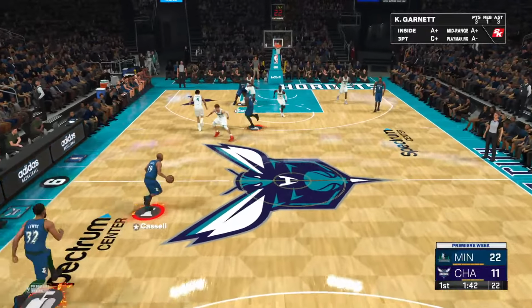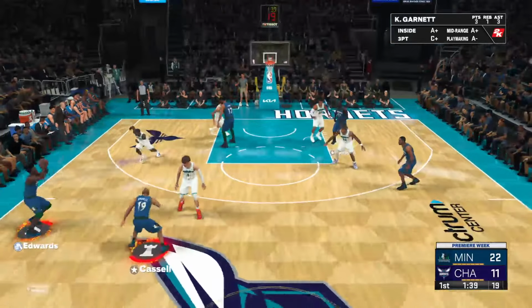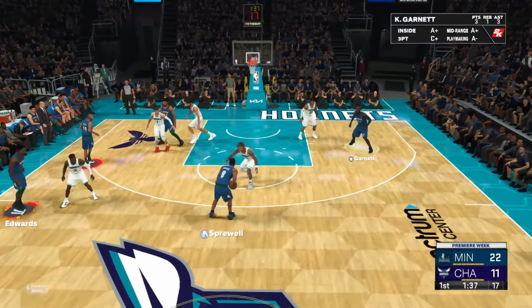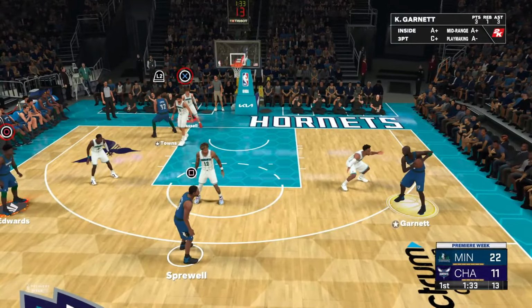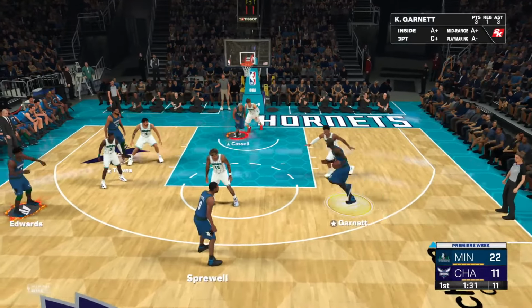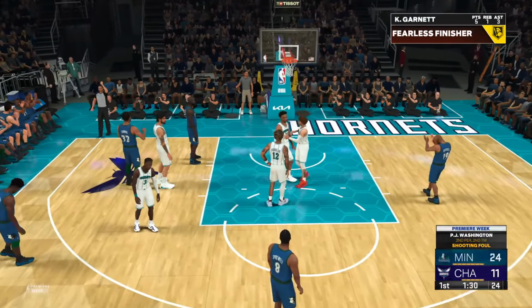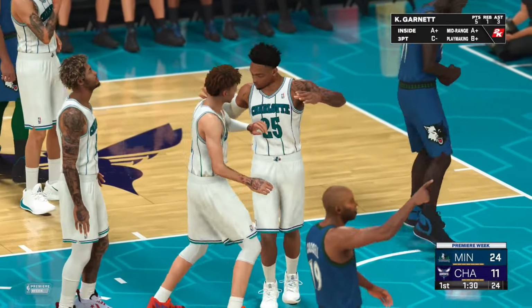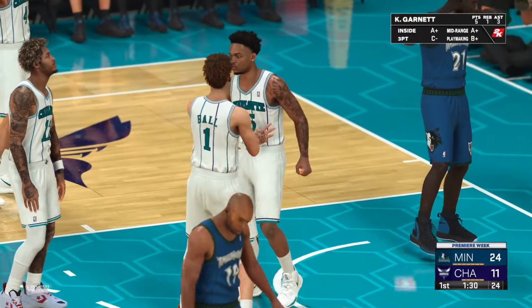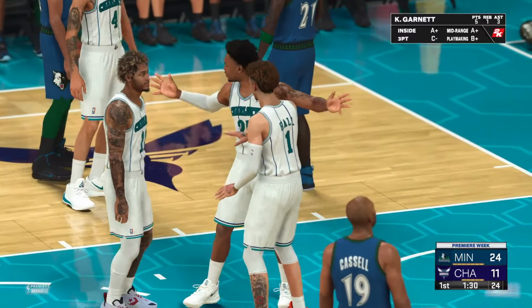And so it's Towns with it. He brings it up for Minnesota. They lead by 11. Cassell the pass to Edwards. Here's Sprewell. Garnett outside. Basket is good. He'll get a chance for one more at the line. And when Garnett gets it that deep, the D is at his mercy. How about the extension when he's able to get up on that low block?